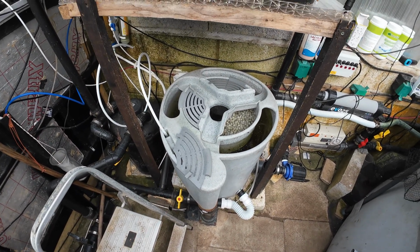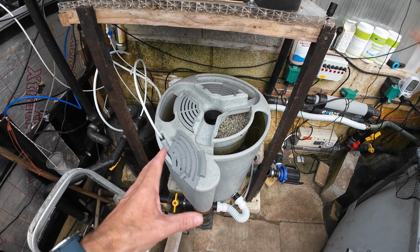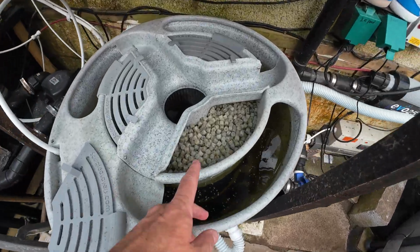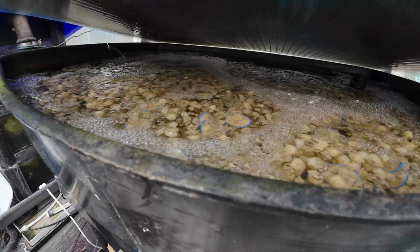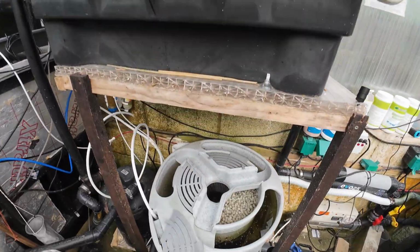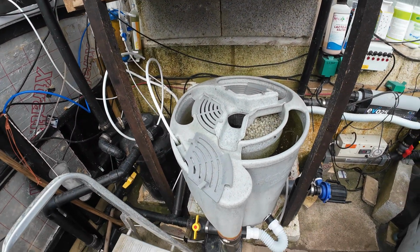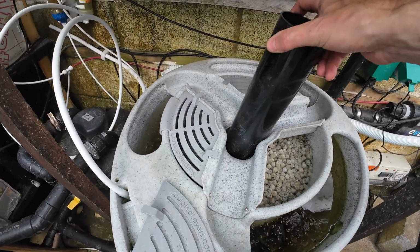I can only get away with 2 days on the Micro K1, so I am buzzing with this now, with that as a mechanical filter, and obviously biological, but that's my main biological, doing absolutely mint. So on that note, I'm going to rush and get this one ready for a clean.